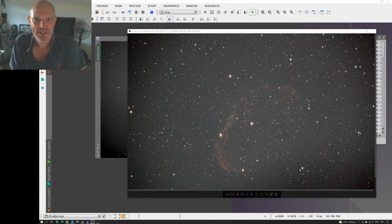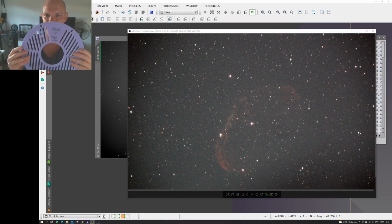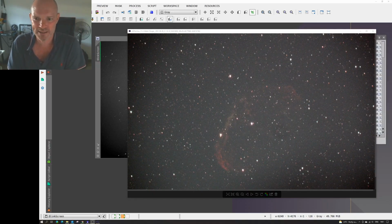Alright, hello everyone. So this is just a quick update on my latest imaging exploits. The last couple of days have been pretty cloudy in Cyprus, so I haven't done any evening astro. So I've been using the time just to mess around with Bahtinov masks and creating and 3D printing my own, like this one here. So there'll be a video just shortly on that.